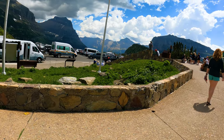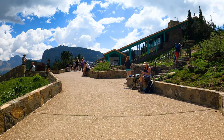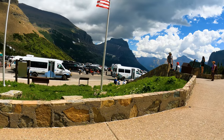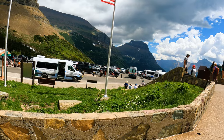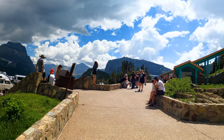So like the shuttle bus right now is just real chill because everyone's up here. They're already on their hikes, they're already going crazy. So that's why the shuttle buses right now are just pretty empty. But when we're going back around 2 or 3 o'clock, that's when it starts to get busy.